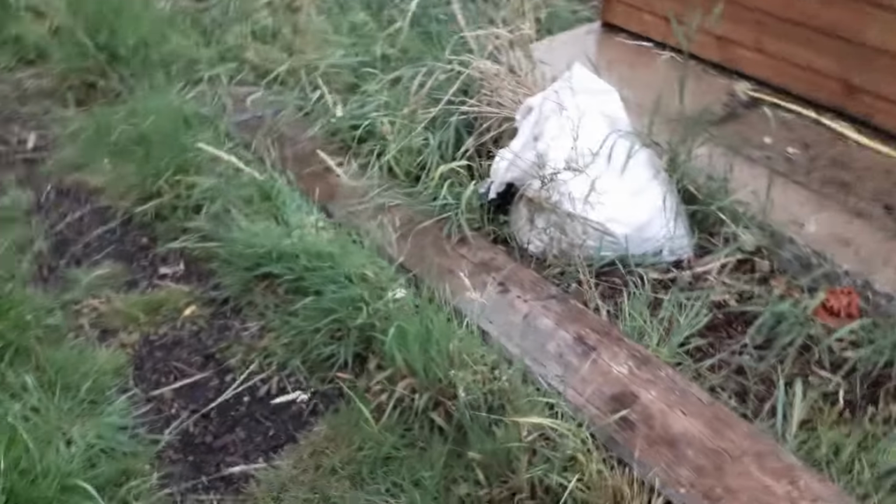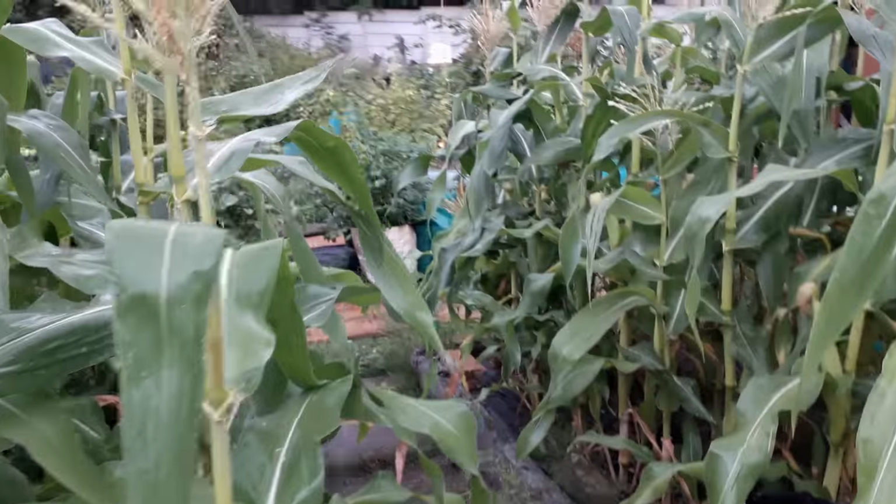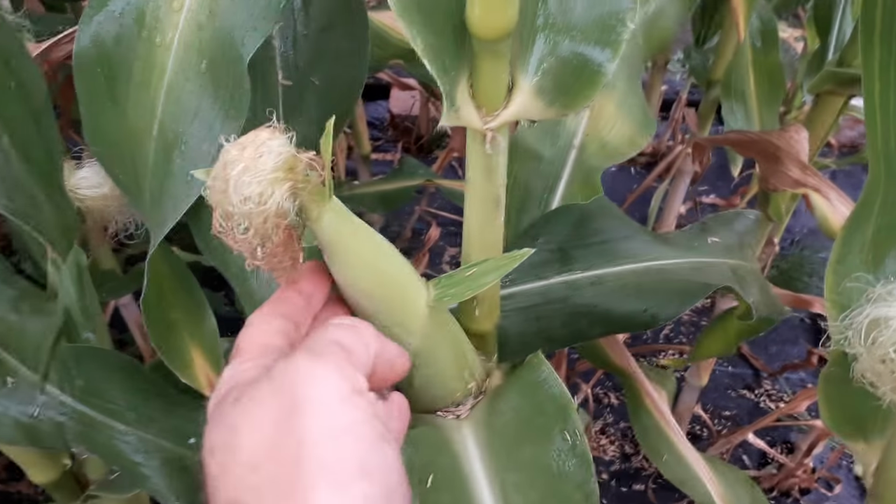I was a bit concerned about the sweet corn, to be honest, because I've seen other videos that it's been bashed by the recent winds. No such problem here, it's doing well, and the cobs are coming nicely. Nowhere near ready yet, another couple of weeks I think.